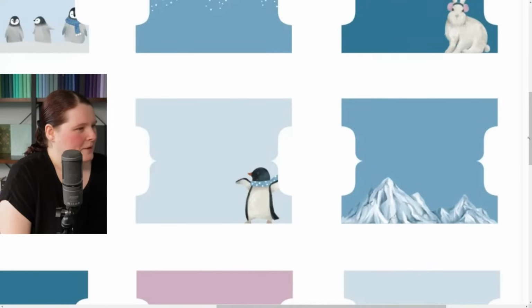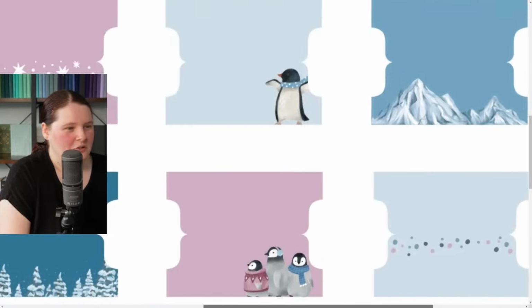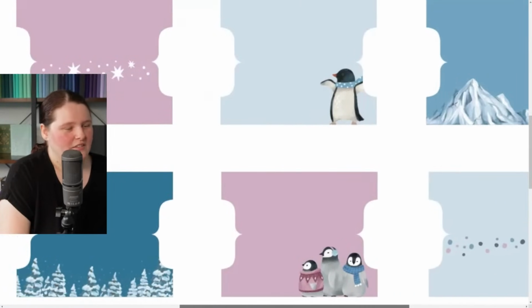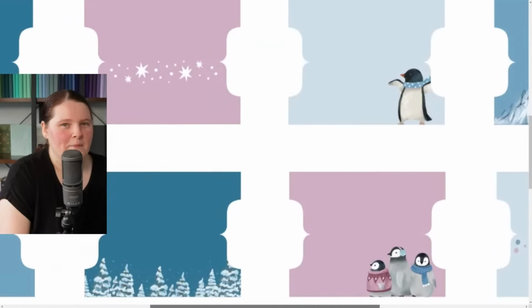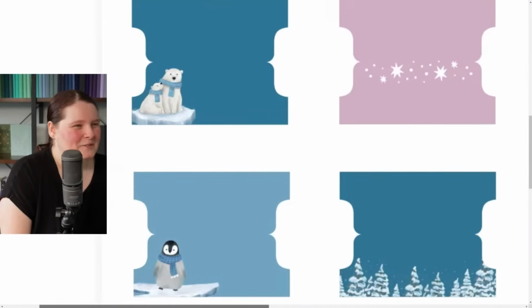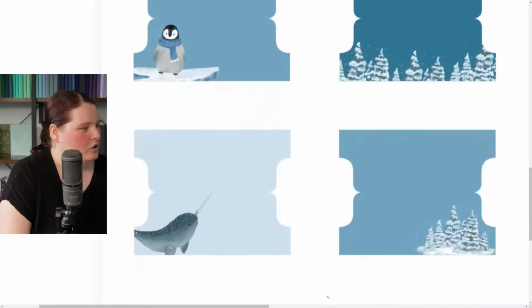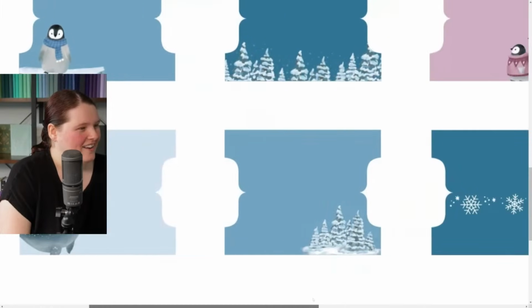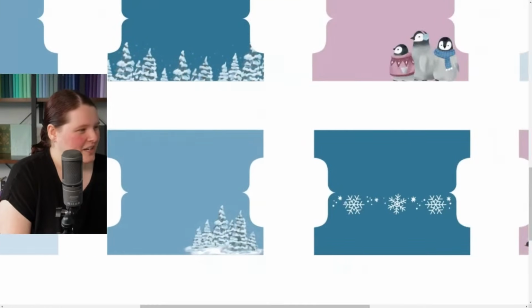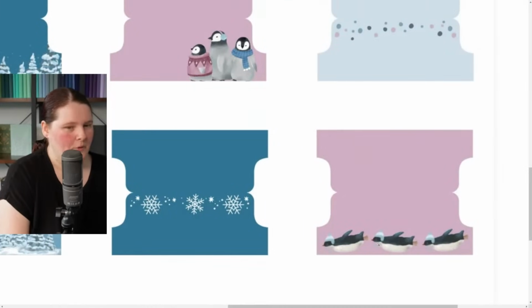We've got the mountain. We're going to do two here. The mountain and the dots. And our little polar friends didn't get cut off here, except for the penguin who is missing part of his limb. A little sad. And two little ice block friends. And then the narwhal looking pretty swell. This one, the snowflakes sit just under that line, so that would be okay. And then the penguins down the bottom here.